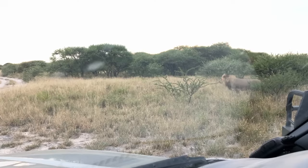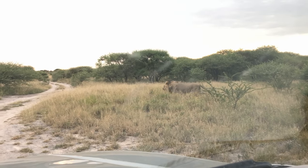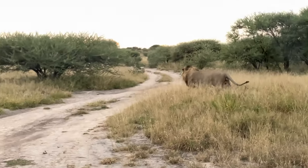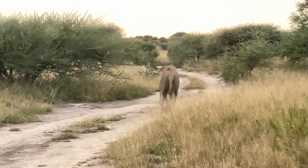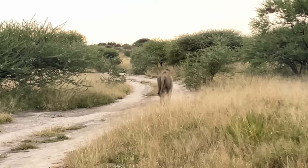So we spent some time with these lions, but after a while it was time for us to move on, and we were fine with it. We had spent long enough with these lions, and so it was nice to leave them to the rest. And we left and headed on to do the loops. We're going to go up to Deception Loop and do the Pan Loop.